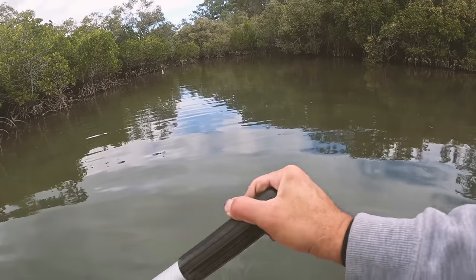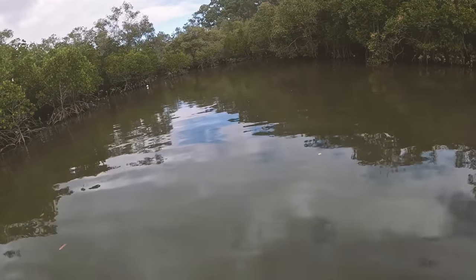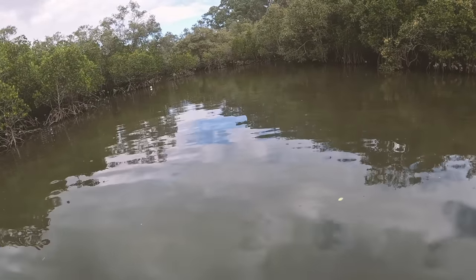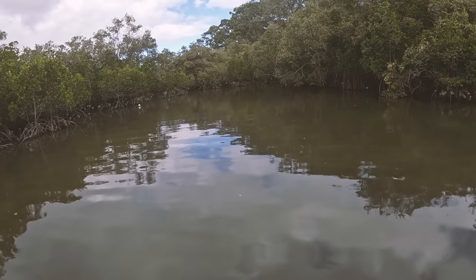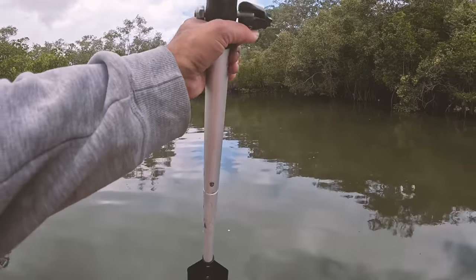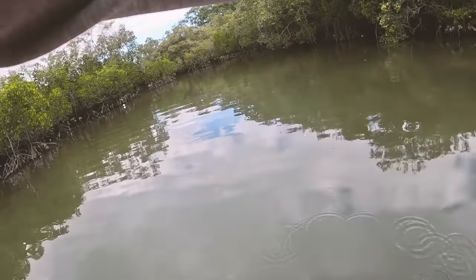So the idea is just to go for a run around the creek before we do something stupid like go offshore and get stuck 10k's out, and then hear our motor just die and you just feel your heart sink. And it's going to start raining and I didn't bring my rain jacket. Awesome. It's been so on and off recently, the weather.